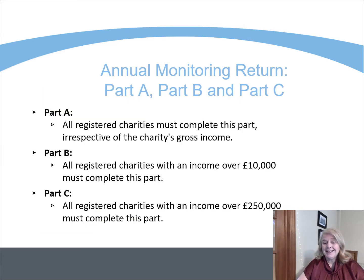The annual monitoring return has 3 parts: Part A, Part B and Part C. Part A, all registered charities must complete, irrespective of income. So even if you had no income, you set the charity up and it hasn't yet operated, you still have to complete an annual monitoring return. You still have to put in details for Part A. Part B, you must complete if your income is over 10,000. And if you're a registered charity and your income is over 250,000, you have to complete Part C.